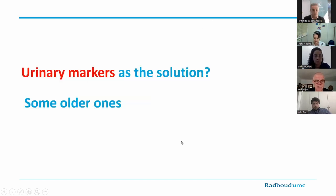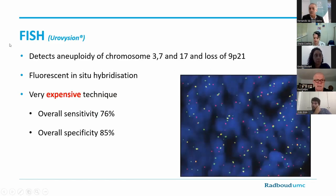So markers, is that a solution? I've been studying markers for around 20 or 25 years, and especially the older ones never brought what we or the patients would like to have. You see the FISH, that's an aneuploidy of 4 chromosomes, and you see it looks very nice. It's also a fluorescent in situ hybridization, but it's a very expensive technique. And you see that sensitivity, okay, specificity goes a bit down. So in all, it's not that much better than cytology.